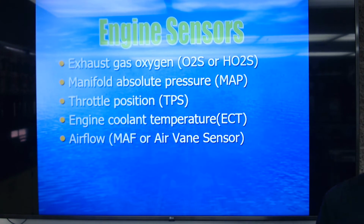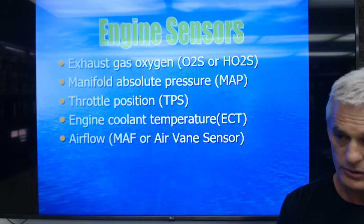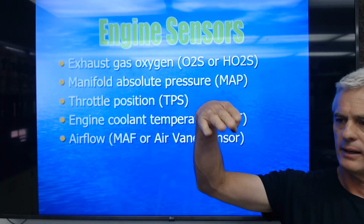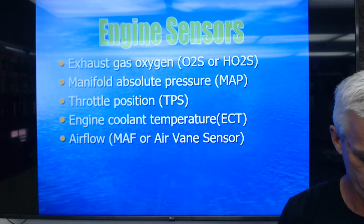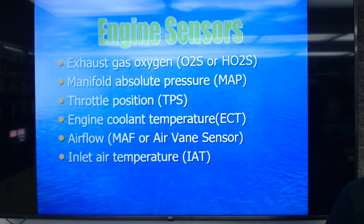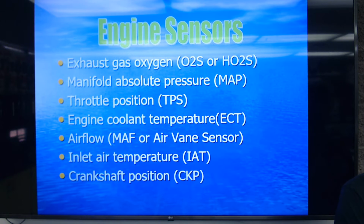Then we have some sort of airflow sensor. And we have several different types, but a mass airflow sensor, I've already shown you. An air vane sensor was one that had basically a door that moved and changed a resistor. I'm not going to spend time on it because they're really old at this point. An intake air temperature sensor, I showed you that on the math that I already showed you.